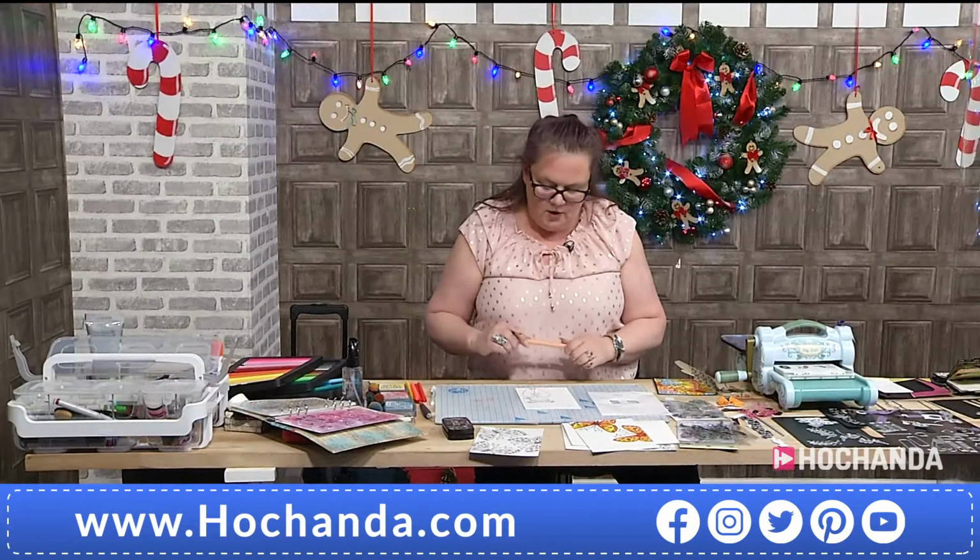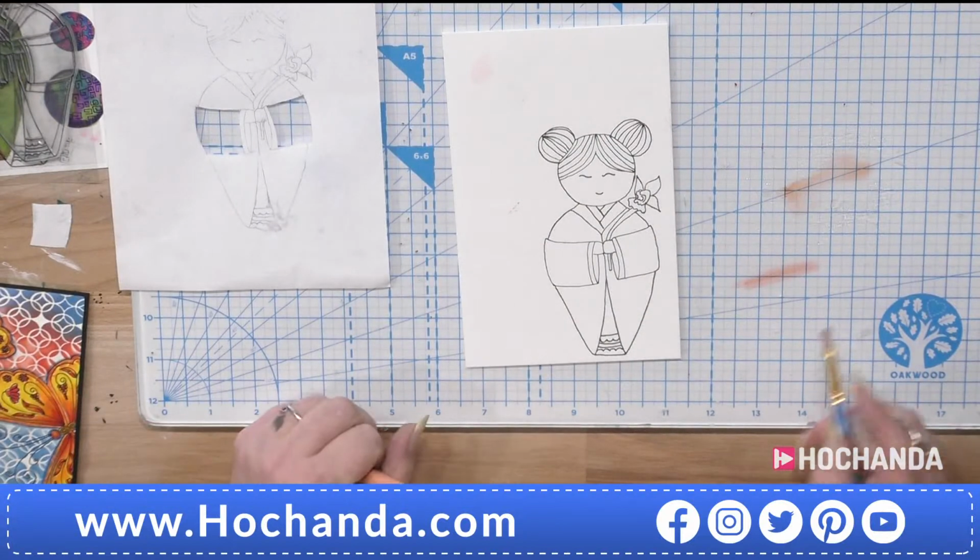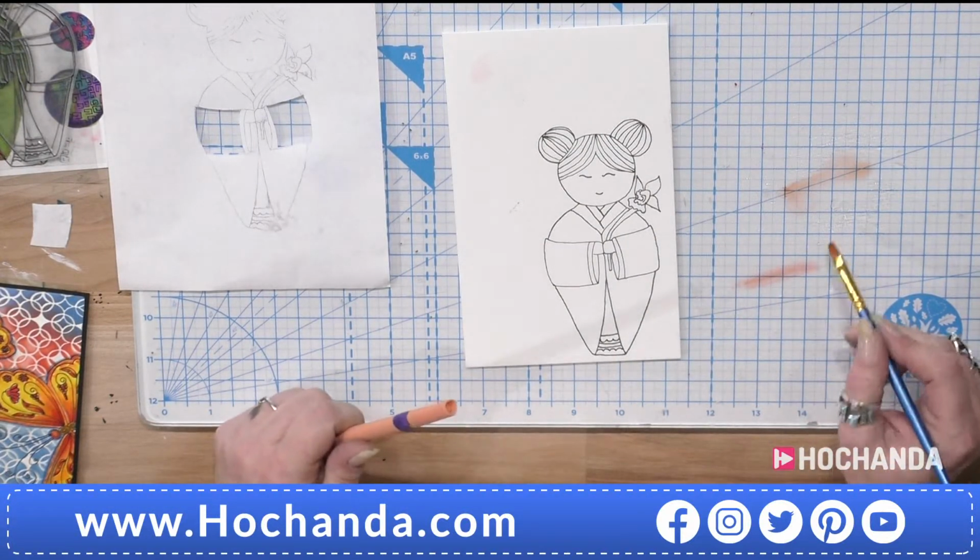Okay, Charmain. So all I've done is I've scribbled a little bit of colour. I'm not going to mix and make up the perfect skin tone colour because I just quite like this one.